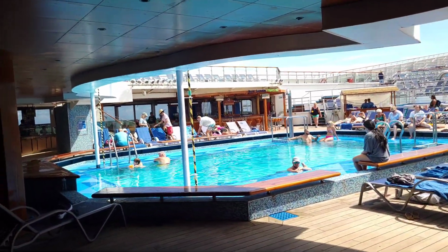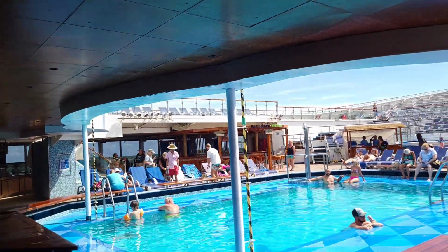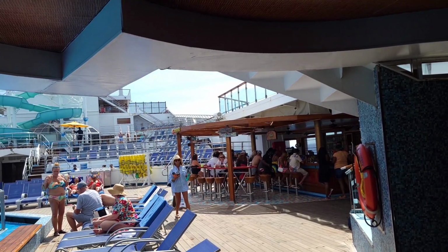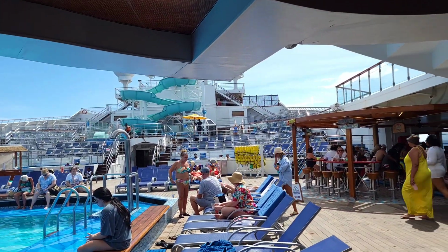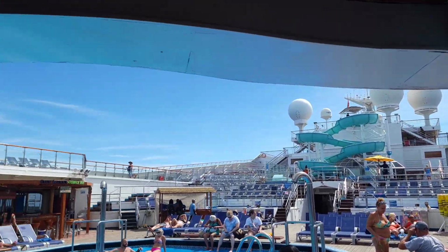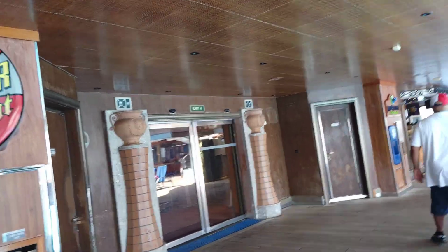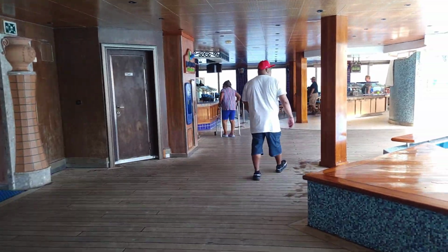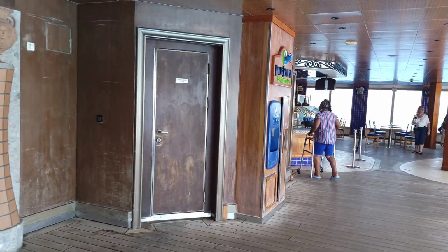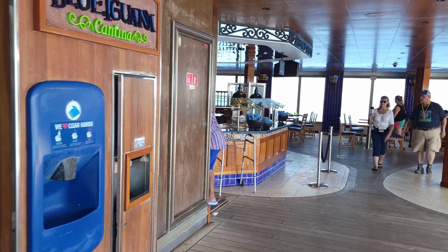The main swimming pool with a bar on each side, a Blue Iguana tequila bar on that side, a Red Frog rum bar on that side, a water slide for the kids, the Blue Iguana Cantina on this side where you can get tacos, burritos, or burrito bowls. And I had the steak and chicken burrito bowl yesterday, and it was really good.